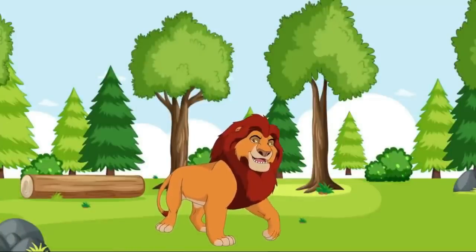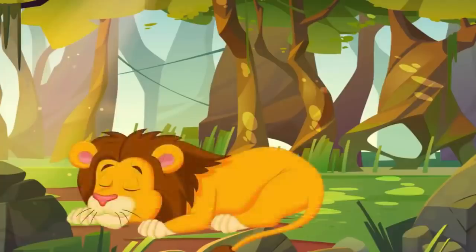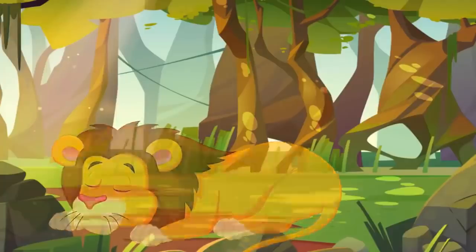L for lion. Luna is an African lion living in a zoo. Lions are very strong animals. A group of lions called a pride sleeps a long day.